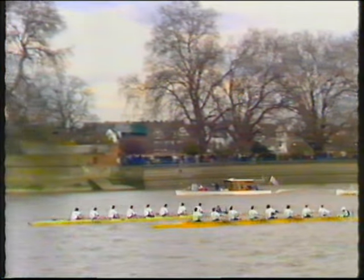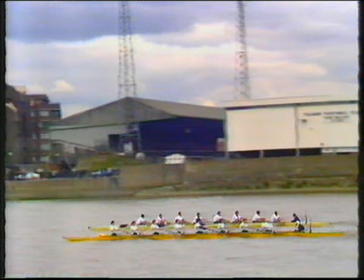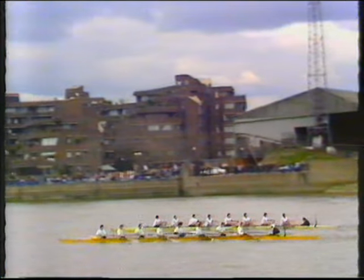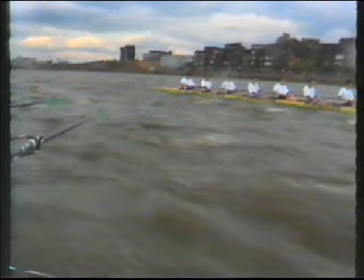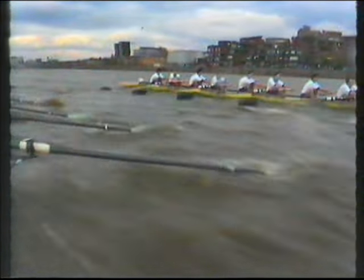The course is really the shape of a big letter S, and the crew on the Middlesex station get the advantage of this first bend. Then there's a very long left-handed bend which favours the crew on the Surrey station, and then the Middlesex station gets the benefit of the final bend. But it all depends on how closely they can stay together down the river.